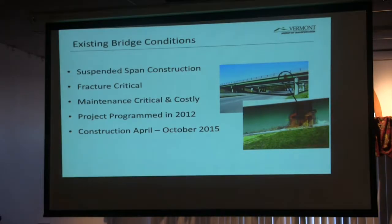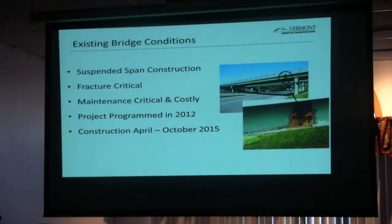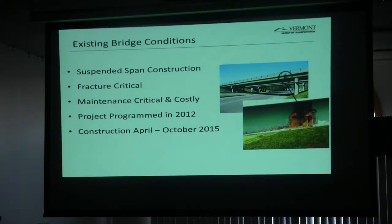The existing bridges are in pretty bad condition. They were built back in the 60s, and this connection right here is called suspended span construction, and over time it's deteriorated. You probably have seen some maintenance activities over the years, we keep having to go in there and replace it. The problem with this connection is considered fracture critical, and we're in a major effort now to get these types of bridges off the interstate. What that means, if anything happens here, it could compromise the bridge, the bridge could close, or we could have an incident.